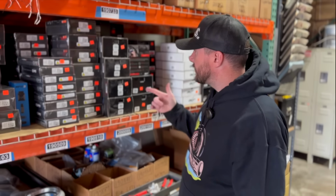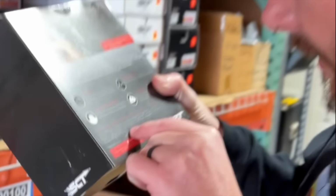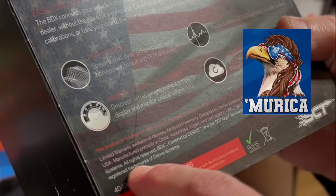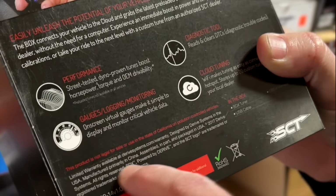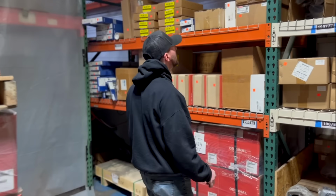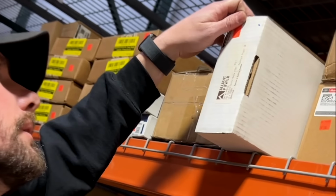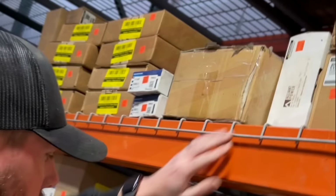I mean, even when it comes to electronics, it can be really tough to find out where they're made. But if you zoom up real close on this, designed in the USA, manufactured primarily in China, assembled in part and packaged in the USA. Let's check out a few more turbo parts here in the back. All right, let's check out some of these parts. Alliance Power, made in USA, good for them.